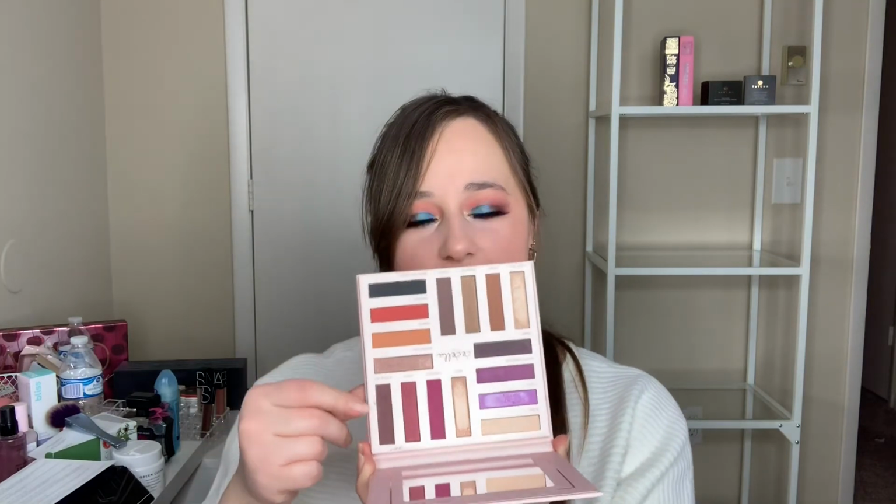I don't know how someone expected me to use this palette, and if you tried to blend it, it literally blended away. It did not show up on me at all. And same goes for the other dark shade here, this one called Extra Dry. This one I use as a deepening shade.